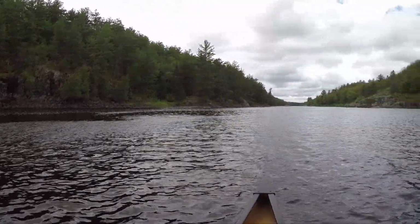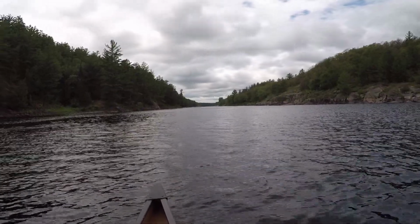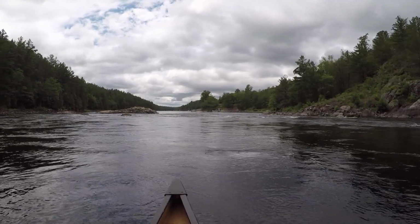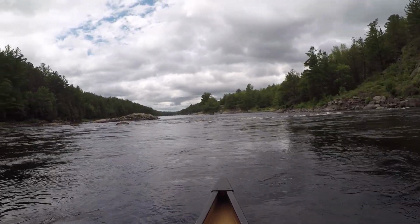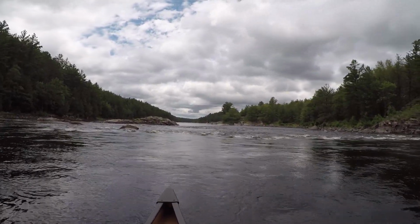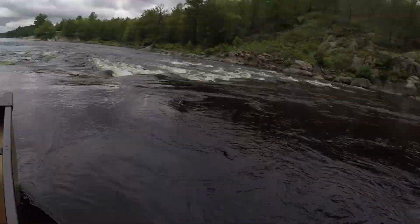We're just about to approach Little Flat Rapids, and then we don't have too much further to our campsite. This is Little Flat Rapids. Cole's gonna take us here through solo. I think we're going straight for a rock.